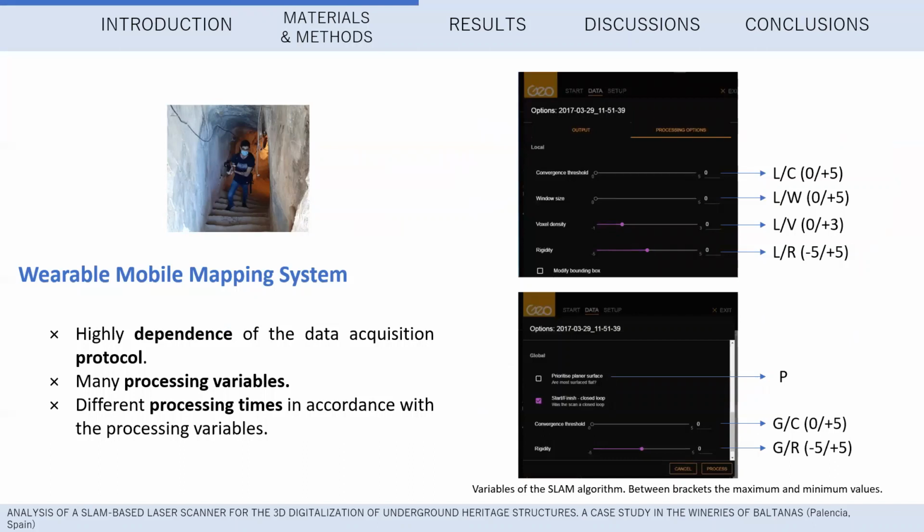However, this type of sensor shows a high dependence on the data acquisition protocol, as well as many variables to be taken into account during the processing stage. Both issues modify the final accuracy of the product and need to be taken into account in a proper way. In the image placed at the right, you can see the different variables that are taken into account during the processing stage: global convergence, window size, voxel density, rigidity, and prioritization of planar surfaces. The meaning of these variables is explained in more detail in the proceedings.